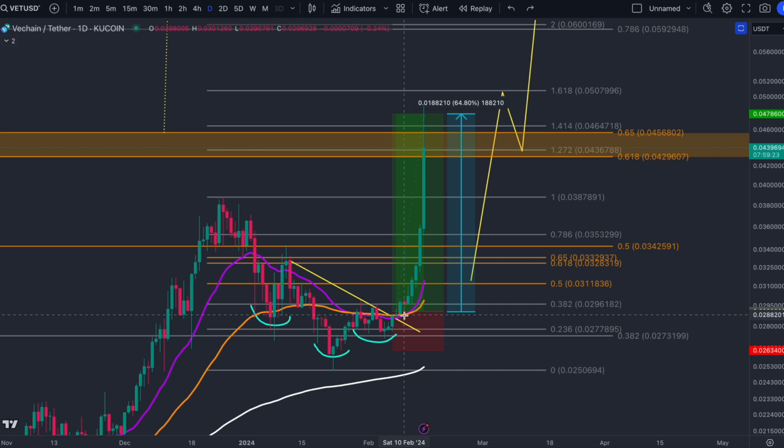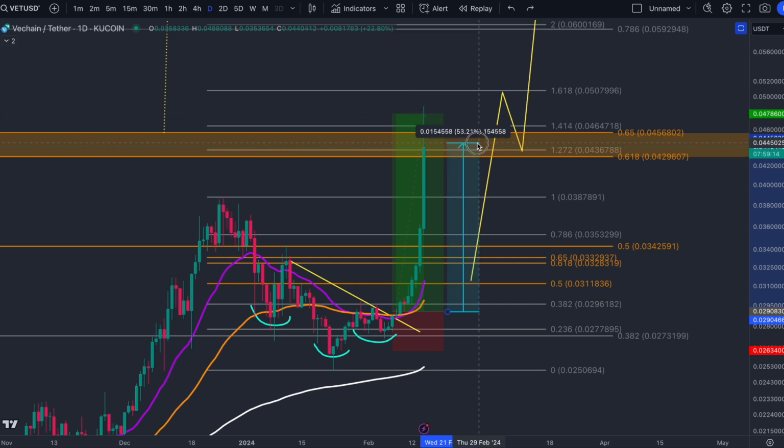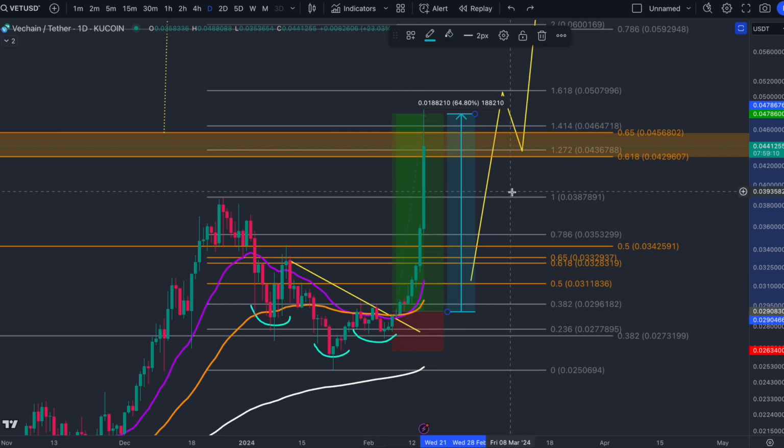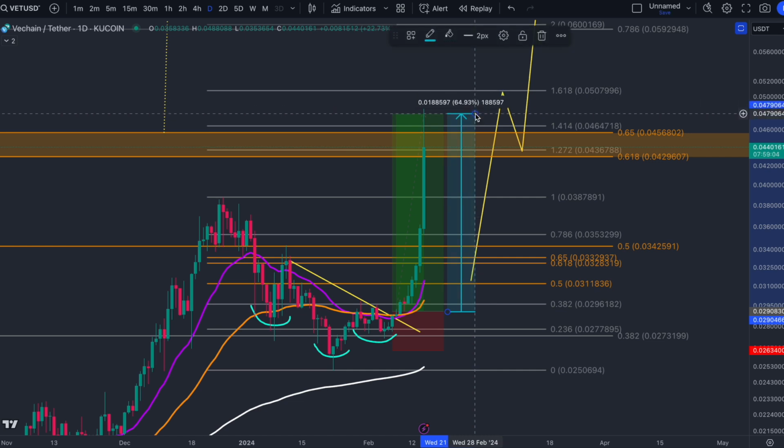Now, our investments have gone up 64%. Let me actually check how high it did peak out. It went up 68% and is currently at 51% gain since this breakout for our investments. Now, if you took a spot position, well done. If you managed to secure in a similar place as me, essentially, then you would have secured 64%.